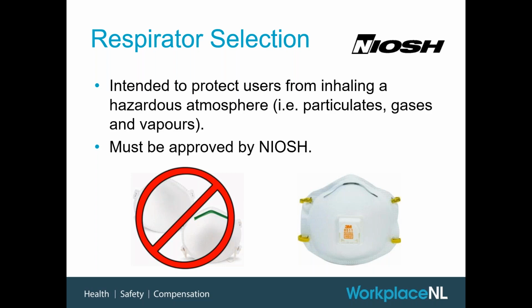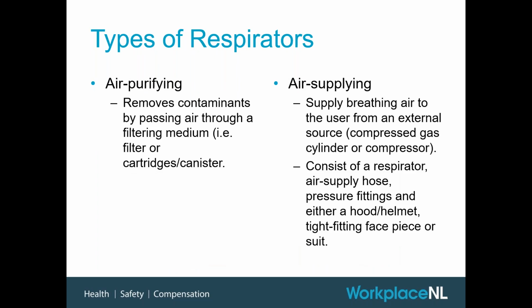And some of them have that exhalation valve, like the picture on the right. So there's 2 types of respirators. There's an air purifying and an air supplying respirator. And again, I know I sound like a broken record, but it keeps going back to your hazard assessment: what type of respiratory hazards are you exposing your workers to? And will they need a respirator that purifies the air, or will they need a respirator that is going to supply them with the air?